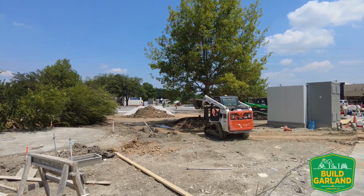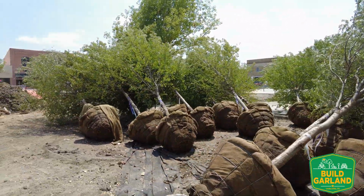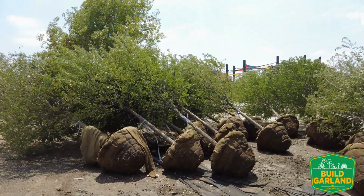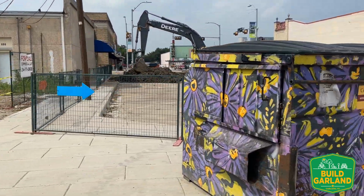You may have noticed Shumard red oak trees in the ground already throughout the square. Also being planted are Allee elms, live oaks, Monterrey oaks, Mexican sycamores, and Creole Queen American elms. Streetscape work also continues beyond the immediate downtown area.